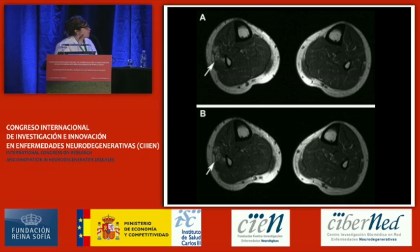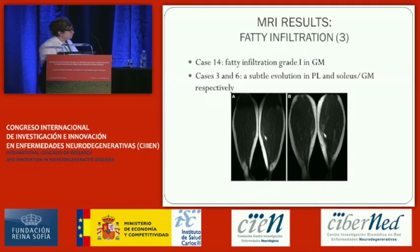This figure is an axial T1 weighted image through the middle third of the lower leg, and you can see one of our patients with fat infiltration in the right peroneus longus. This fat infiltration remained unchanged after 2 years of follow-up. During monitoring, only one patient suffered a subclinical progression of fat infiltration in both gastrocnemius medialis. From not being noticeable at the first evaluation, it went on to be grade 1 at the second evaluation.